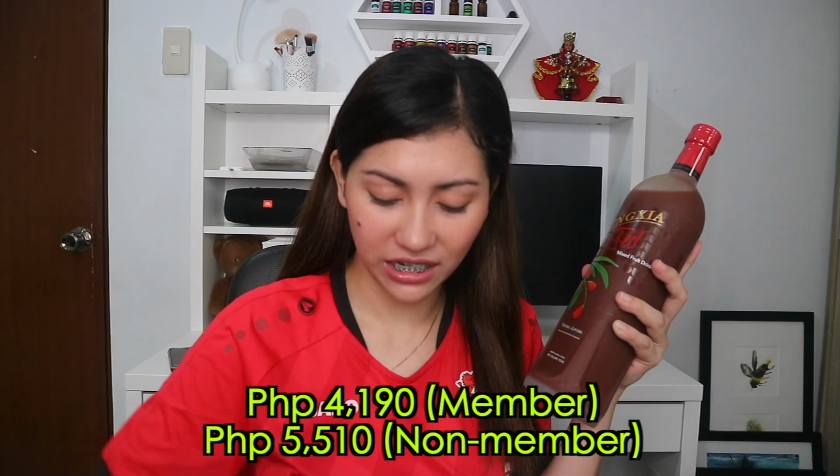Tadang! This is Menchie Red Mixed Fruit Cream. So, ano siya guys? 750 ml. So, I have 2. Ayan siya. Medyo pricey siya, no? Ilalagay ko yung price dyan.